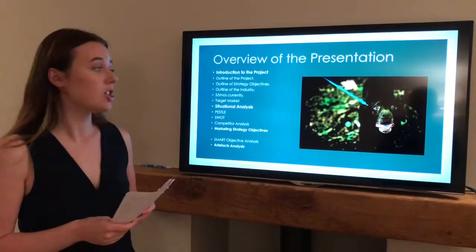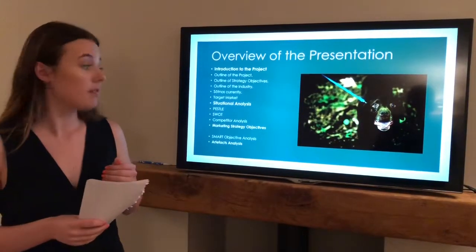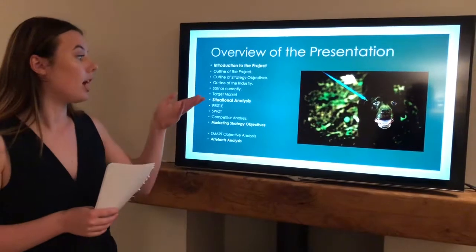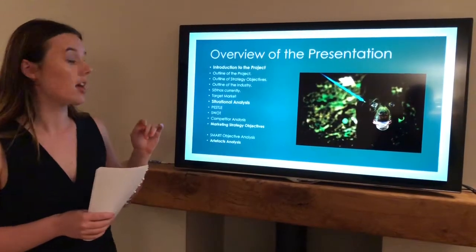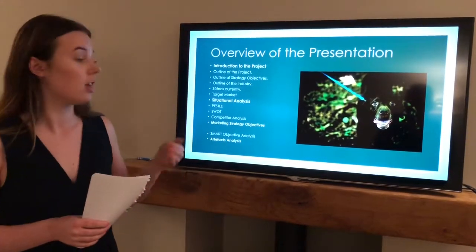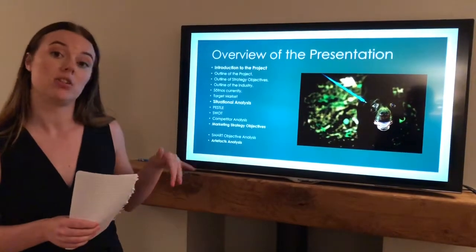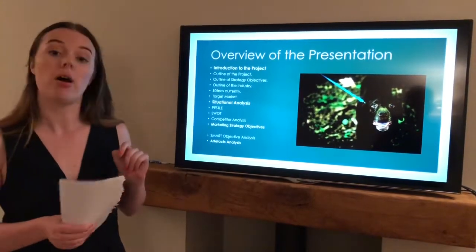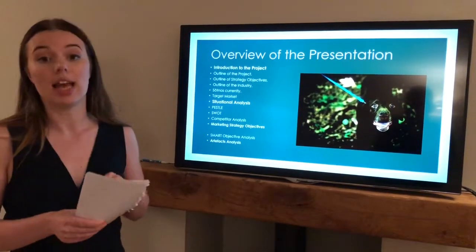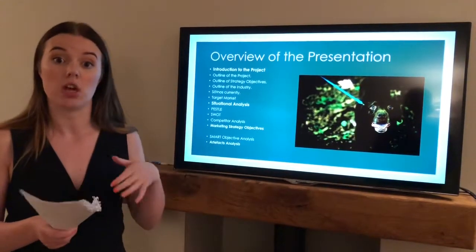This is the overview of the presentation. So in the introduction we will discuss the outline of the project, the outline of the strategy objectives, the outline of the pet clothing industry, Sotnos currently within the market, and the target market of Sotnos. We will then discuss the situational analysis, which was a PESTLE analysis of the macro environment of Sotnos, a SWOT analysis of the internal and external environment of Sotnos, and then a competitor analysis as well. And then we will also discuss the marketing strategy objectives, which will be analysed via a SMART objective analysis. And then the last portion of the presentation will be an in-depth look and analysis of the artefacts created to go alongside the strategy.